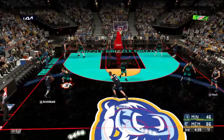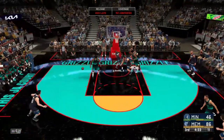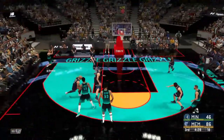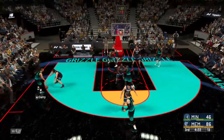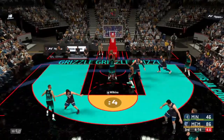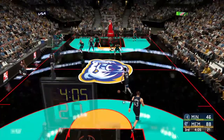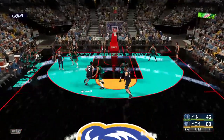Pass to Ilgauskas. Here's Archibald. Blocked! Outside Curry, and here's Doncic. Outside Curry. Here's Wilkins. Chamberlain. Oh, he hangs in there and cashes in on the second chance points. They're winning the battle down low by imposing their will. Yeah, it's really been quite a contrast. I like the way they're attacking the middle at their offensive end. Looking to get it going.